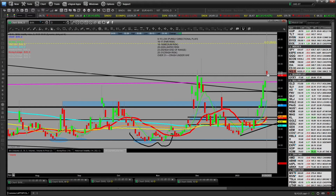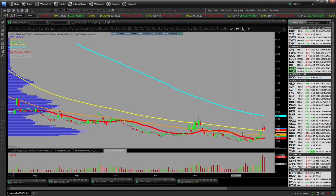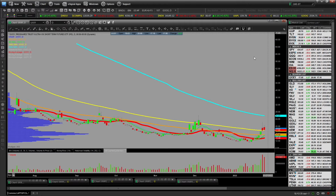Maybe people worried about the Feds, and I get that. But short term, it was very obvious that anytime you got over the 21 level, I mean, we did it yesterday and we did it today. Anytime you get into the 20s, sell the UVXY. It's been a great trade. I'm back to cash now. I'm not really in that trade at this point because I'm anticipating action tomorrow.